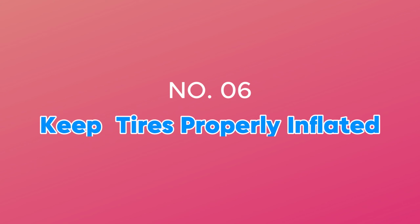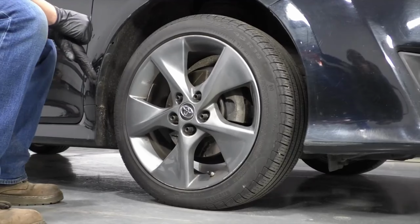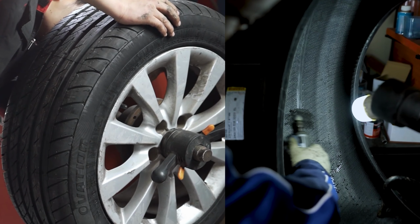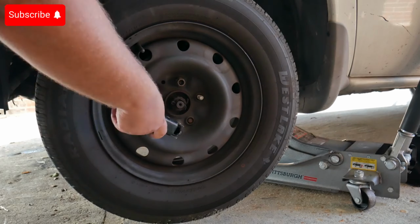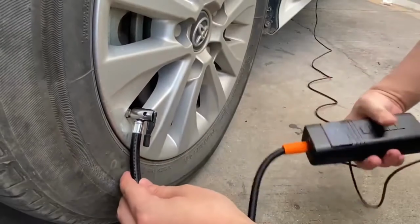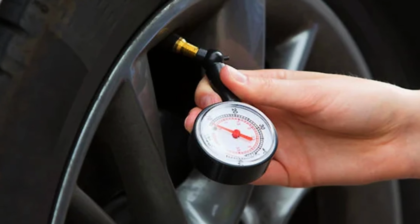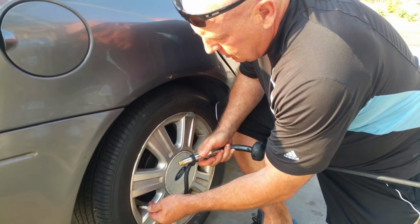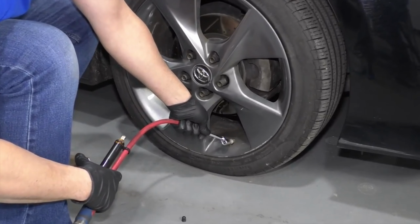Number 6. Keep your tires properly inflated. Underinflated tires not only cause your car to burn more fuel, but also lead to faster and uneven tire wear, which means you'll be replacing them sooner than necessary. But the solution is easy. Invest in a $10 tire pressure gauge and check your tire pressure monthly. Most gas stations have air pumps, so topping off your tires is quick and inexpensive.